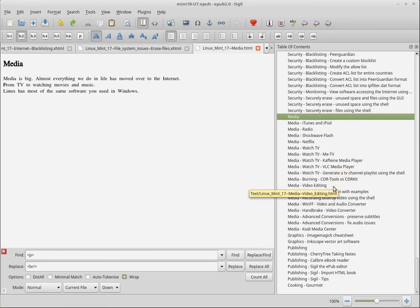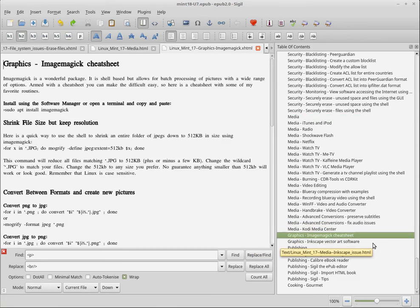I cover burning CDs, I cover video editing, Blu-ray compression with examples. I show you how to compress video, including VHS tapes, using Blu-ray from the shell. Handbrake and other apps. I have advanced conversion examples on converting videos. And then I have an ImageMagick cheat sheet if you have to do a lot of batch processing of pictures.